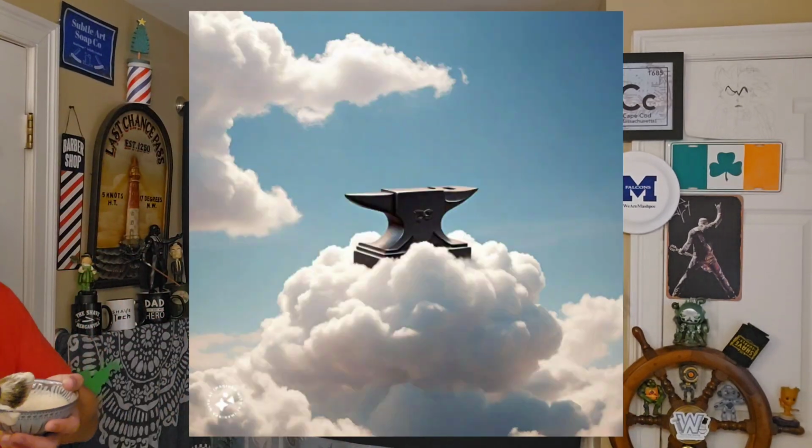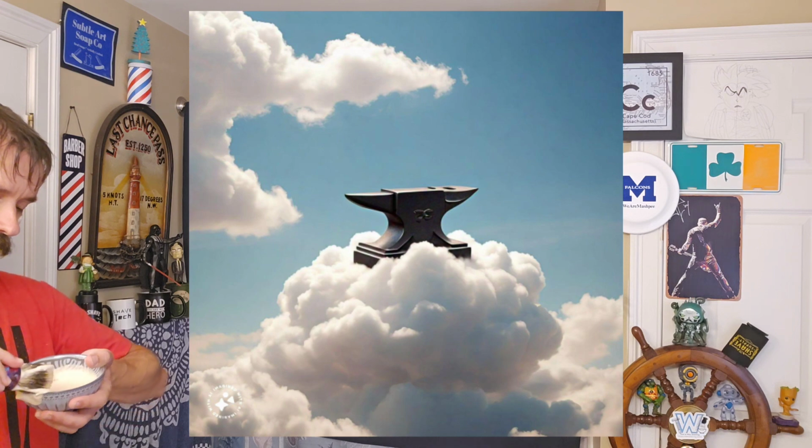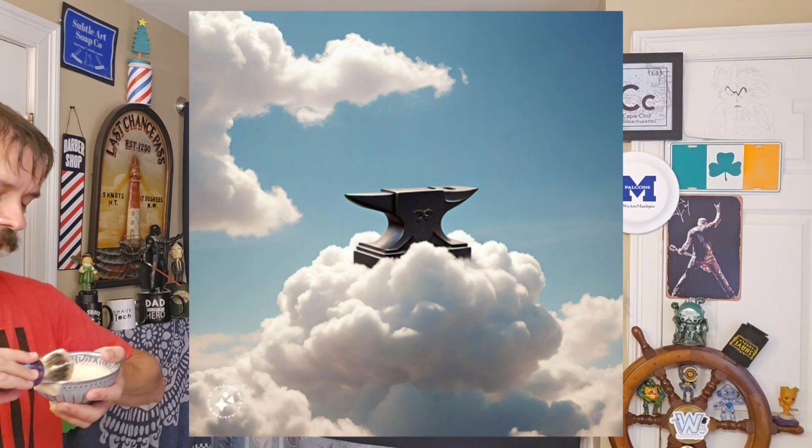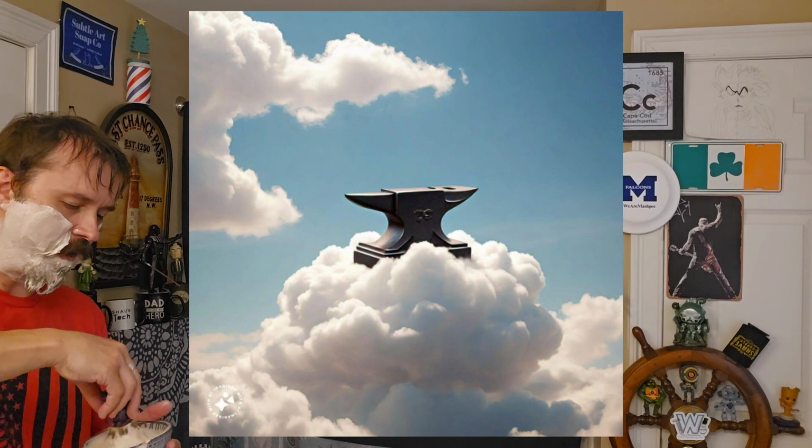So, oh, picture. AI photo. I said something like cloud with an or a heavy cloud. That's what I put in. Heavy cloud. And it gave me a cloud with an anvil. So I thought that was pretty neat. There we go. All right.